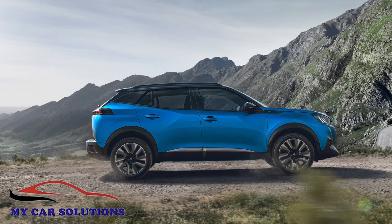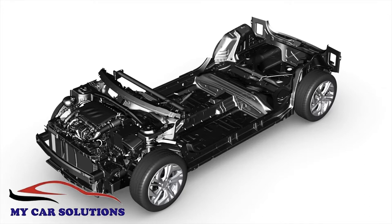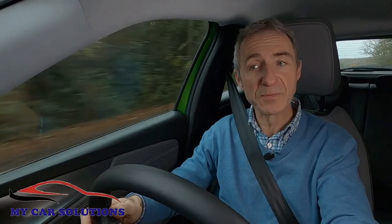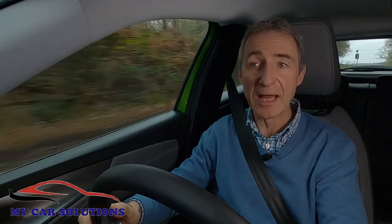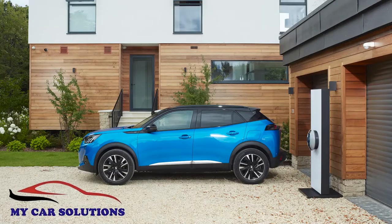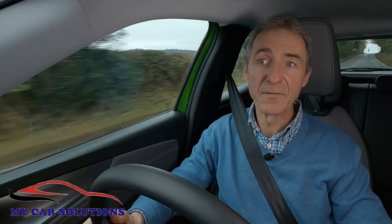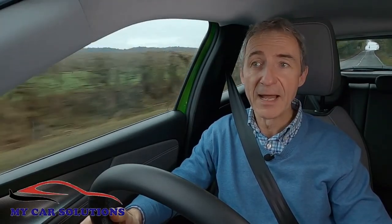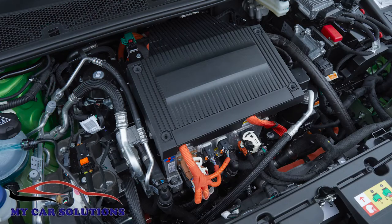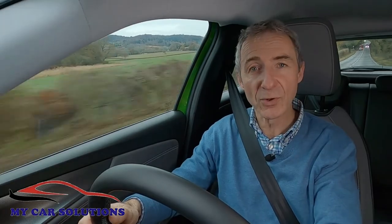Like the Peugeot 2008 and the DS3 Crossback, this Mokka sits on the PSA Group's latest CMP platform, which means that, as with those models, you can have a full electric variant, the Mokka-e. And as with the e-2008 and the DS3 Crossback E-Tense, the powertrain in question features a 50 kilowatt-hour battery pack and a front-mounted electric motor which puts out 135 PS and 260 newton metres of torque.